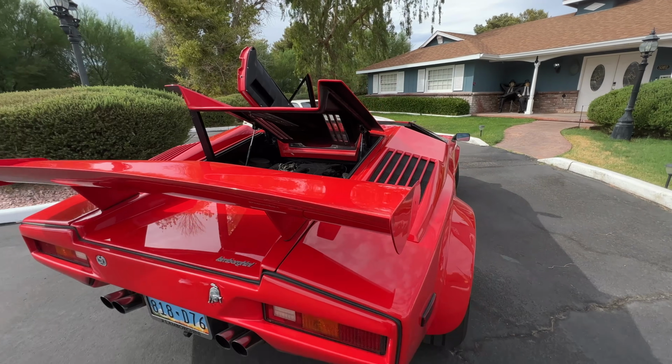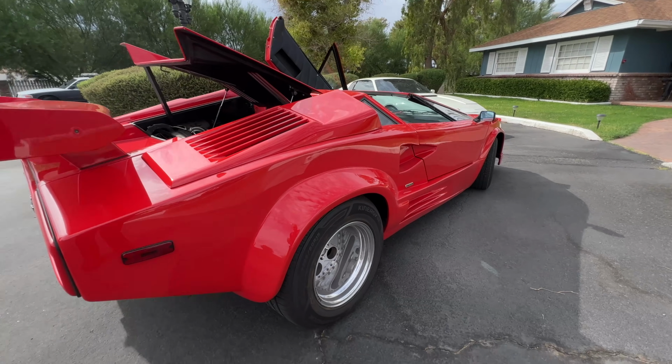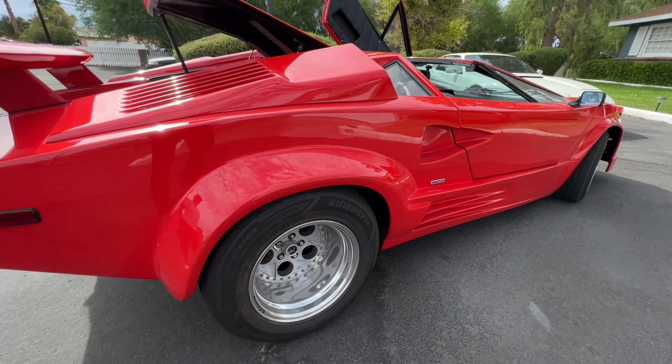Wow. This thing is actually awesome. I mean, people like to make fun of these cars all the time, but you don't see them anywhere. And the real ones are all garage queens.